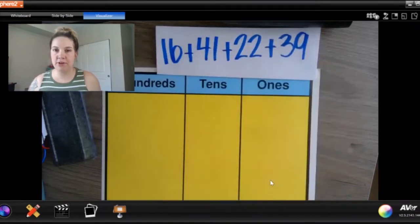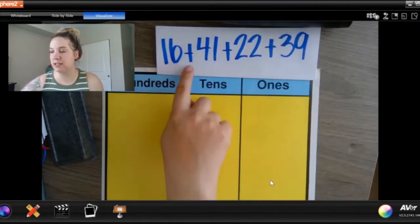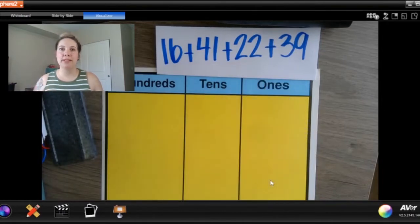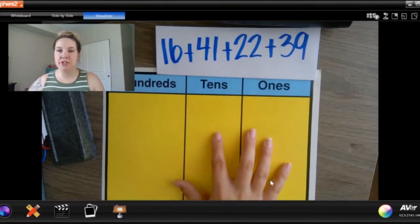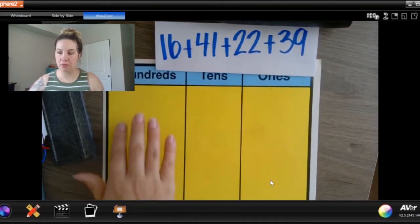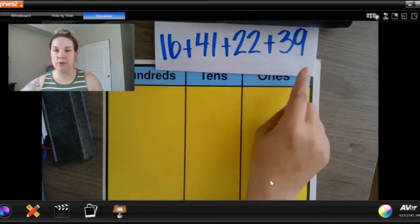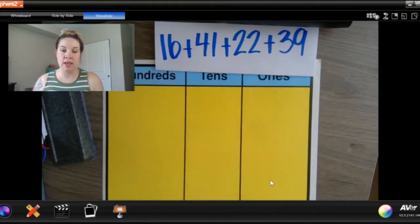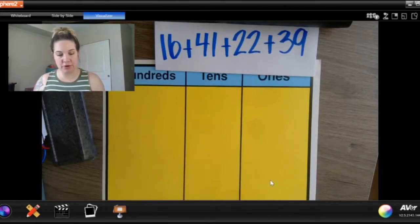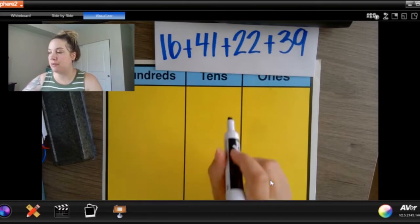All right, so we have an equation like this, 16 plus 41 plus 22 plus 39. Really big numbers, but we're going to use our tens and ones chart to do this, and I'm going to show you how we're going to do that. Remember, we're not using hundreds because as you can see, we have no 100 or hundreds numbers. So we're not focusing on that. We're actually just going to have that as like a plus. All right, so let's go ahead and get started. So the first thing we're going to do is look at each number and put how many tens and how many ones.